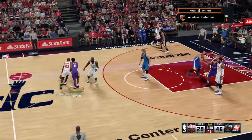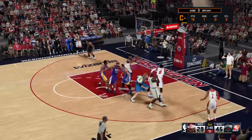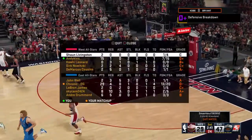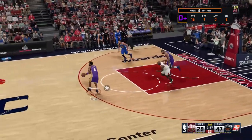Jordan against Bryant. Jordan kicks to Garnett. Back to Jordan. The rim-rattling two-handed jam. And he just keeps on going. He's got more points than anybody else out there.